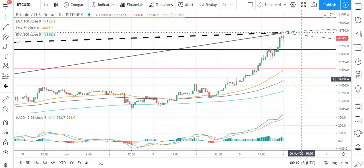Morning, this is Bob Mason from FX Empire and welcome to the daily crypto tech review of Bitcoin, Ethereum, Litecoin and Ripple's XRP. We're looking at the MACDs, the moving averages and the day's support, resistance and pivot levels. It is Friday the 6th of November.